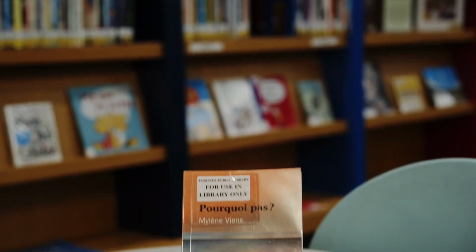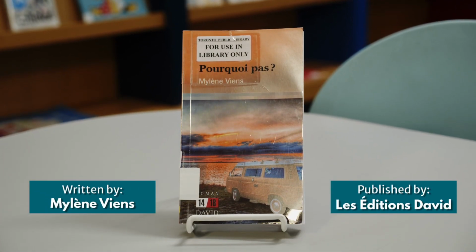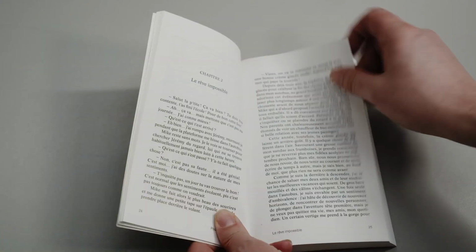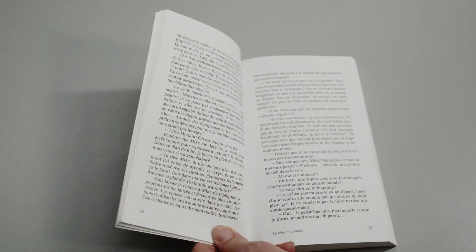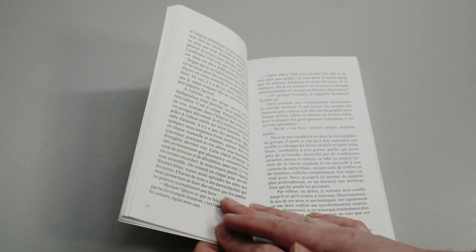Pourquoi Pas is a French young adult novel written by Mylène Viens and published by Les Éditions David. On the cover, an old camping van is parked by a lake as the sun sets. After finishing high school, Miriam, a young woman with muscular dystrophy, decides to make the trip of a lifetime despite the concerns from her doctors. With the help of her friends, she road trips across Quebec for a taste of freedom. In this work of autobiographical fiction, author Mylène Viens challenges readers to consider the way they view disability by asking one simple question: why not?